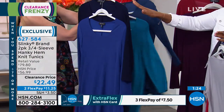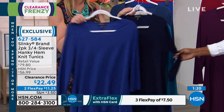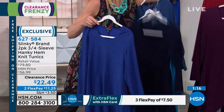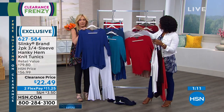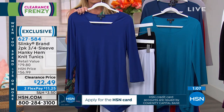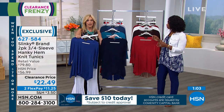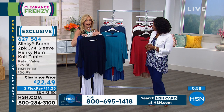And then we also have your royal and your rich navy. So this is more of your nautical. You could add, ooh, look at this. You could add a white pant. We have this cute white ruffled pant coming up. Look how fabulous it looks with the royal. Ooh, nice. In a two pack, you could go royal one day and navy the next. Love, love, love.